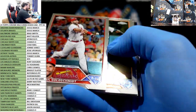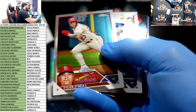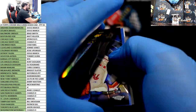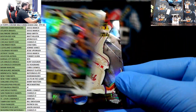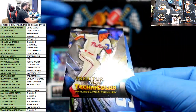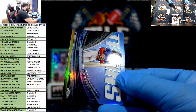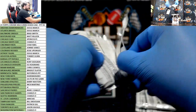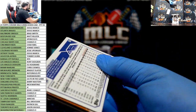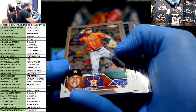Riley Green. Cal Mitchell, rookie refractor, Pittsburgh. Trea Turner on the rookie technicolor. Bo. Wow. 10 different and we might freaking hit them all.